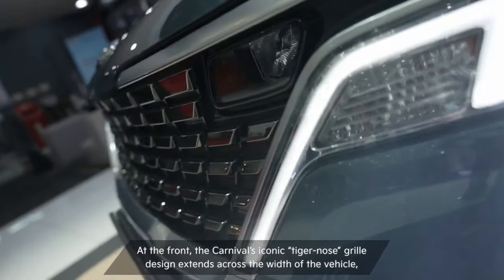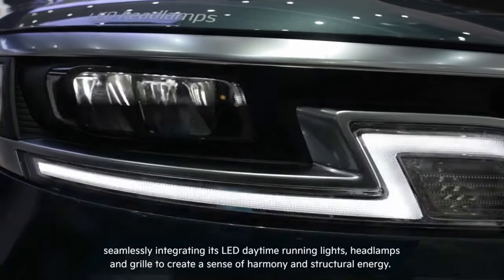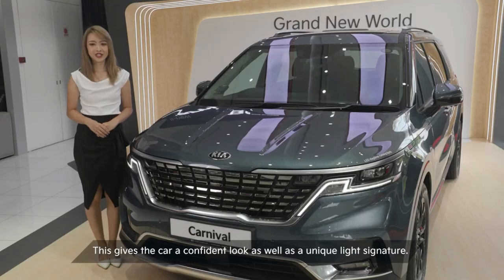At the front, the Carnival's iconic tiger nose grille design extends across the width of the vehicle, seamlessly integrating its LED daytime running lights, headlamps, and grille to create a sense of harmony and structural energy. This gives the car a confident look as well as a unique light signature.